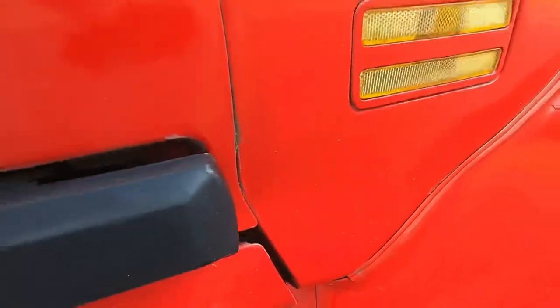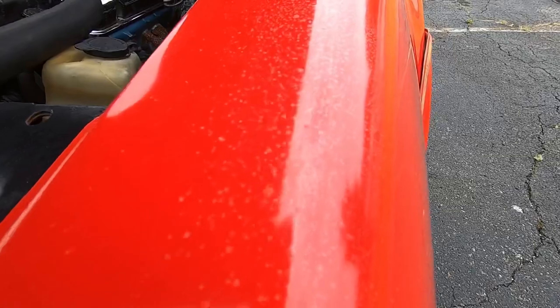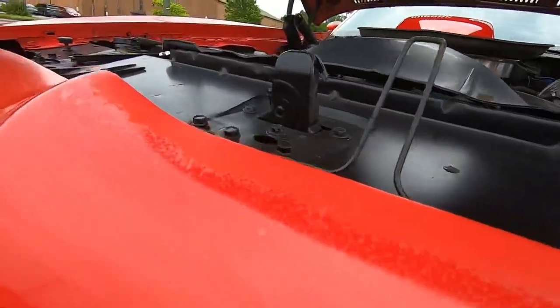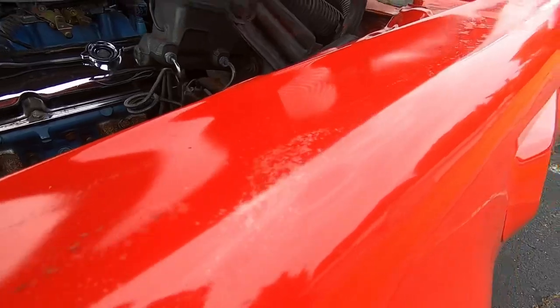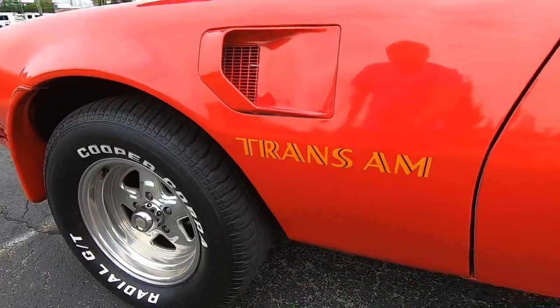There's a chip right there in the front. Notice the clear coat on this one. It's got some bubbles on the clear coat for sure. Showing its age. See it on top there, and lots of bubbles in the clear coat. Chip right here in the corner. Chip down in the vent there. Got a couple of chips in the middle of the door.